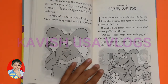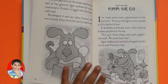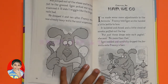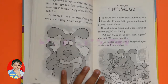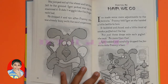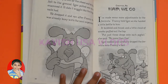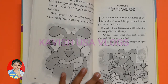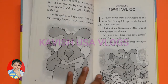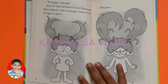Chapter 6, Here We Go. "I made some more adjustments to the formula," Franny told Igor as she handed a little bottle to him. It bubbled and fizzled, and a little cloud of smoke puffed out the top. "Put just three drops onto each pigtail," she said. "No more than that." Igor nodded carefully and dripped the formula onto Franny's hair. "It tingles," she said.